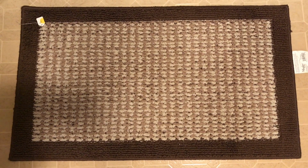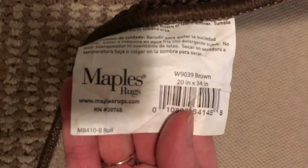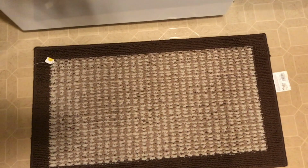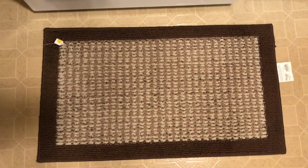Here's the other rug I mentioned. That was from the thrift store, and it was marked $1.50, and again, it's really in good shape on the back. Let's see what kind of rug it is. Maples Rugs. Never heard of that, but I really like it, and rugs are so expensive at the store, so I was happy to find that.